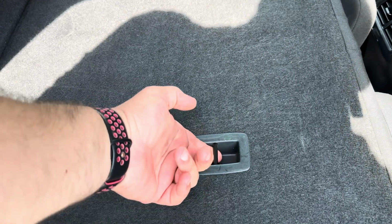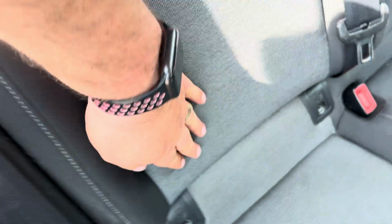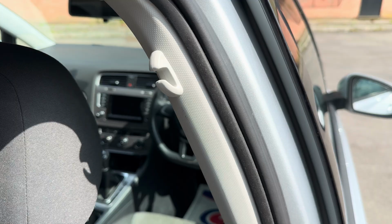And then over here you've got the tether point for your isofix seats, for the child seats, because you do have isofix, no, not isofix. You do have isofix on both sides, so left and right, so you can easily put 2 child seats in there, and you still have that hook on this side as well.